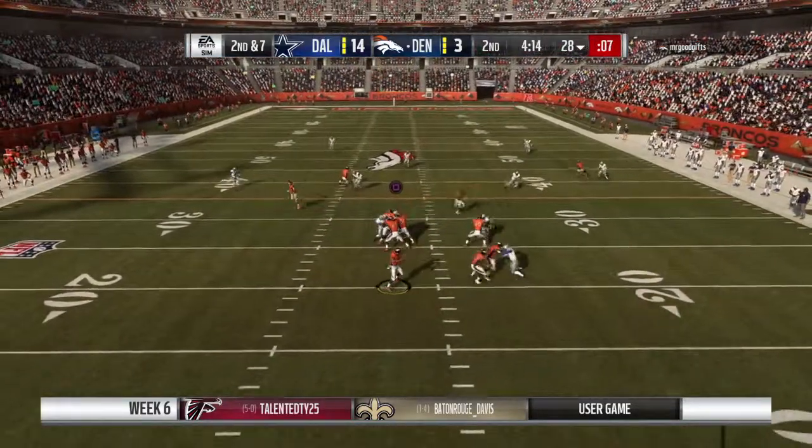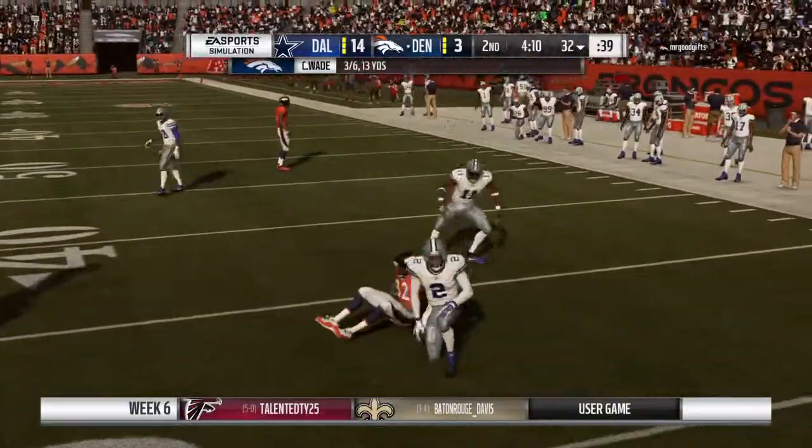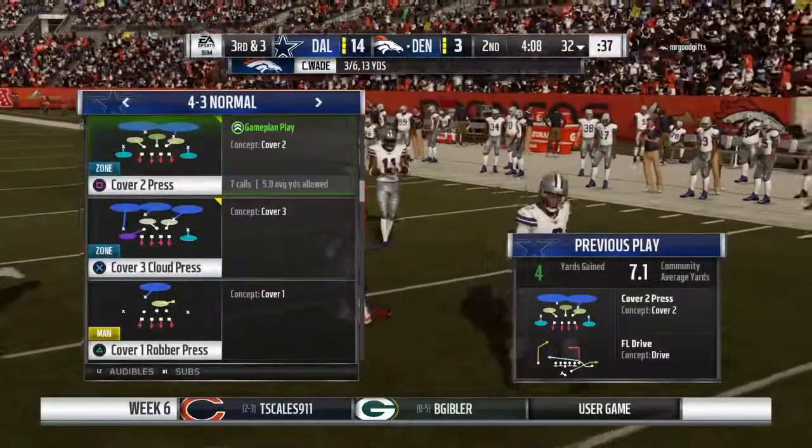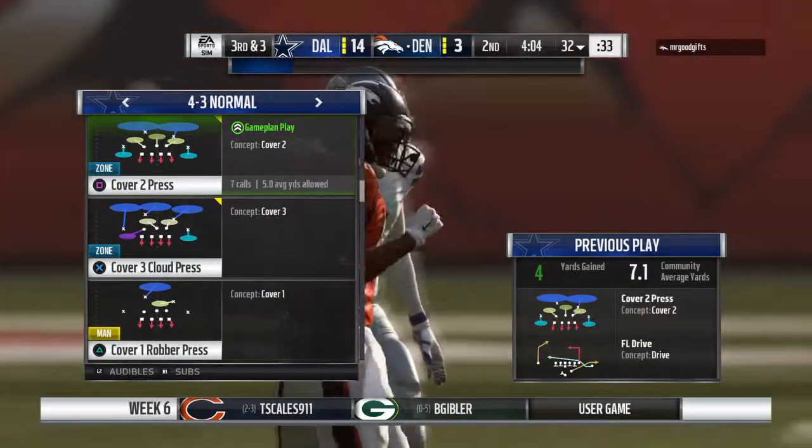He'll drop to throw. Going to throw right side here, complete. And he's able to get out to the 32, brought down there. 4 yards on the completion, and it sets up a 3rd down.